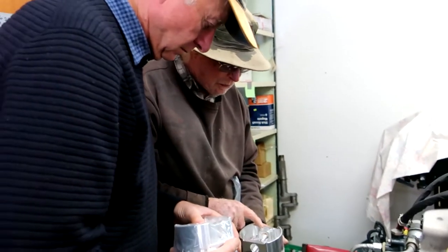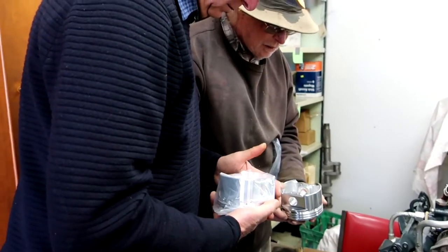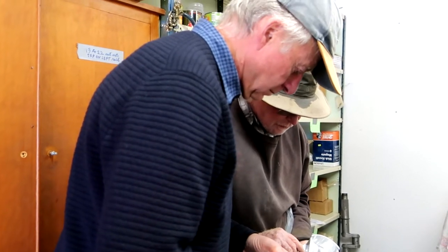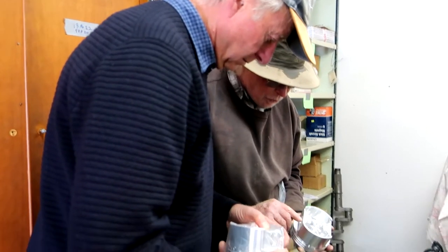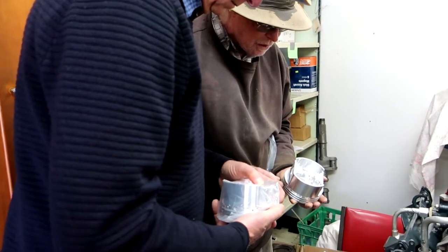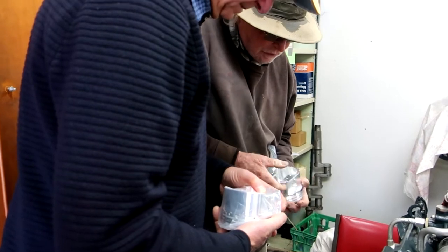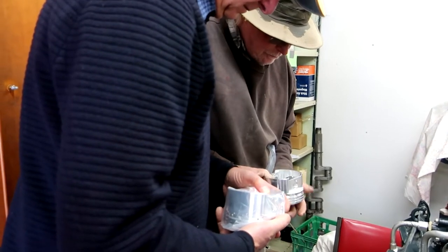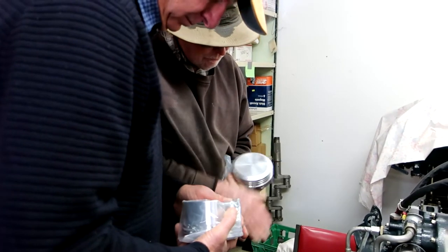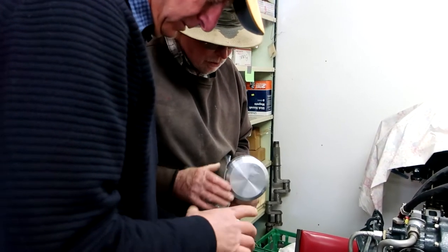So they've got a part number on them. Must be a hell of a big press when they do it. And the circlips go in there, but they go around twice. Then you put another one in. There's two circlips that go around twice. They haven't got the circlip on the side that does fall off. Nice pistons, aren't they?